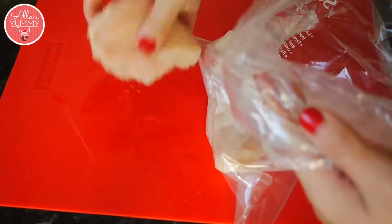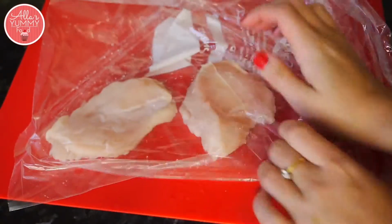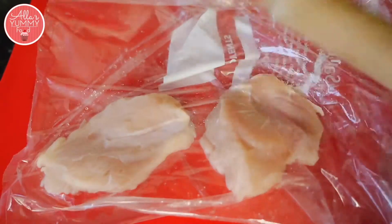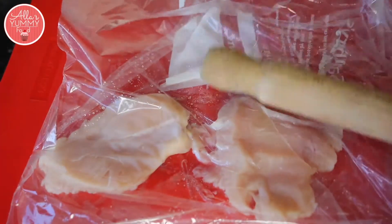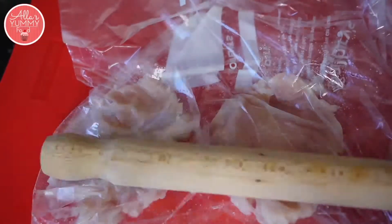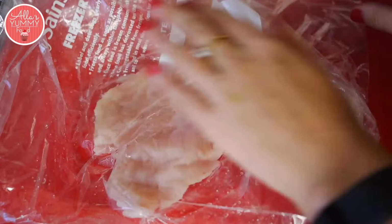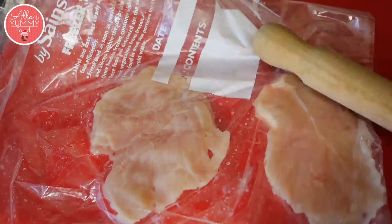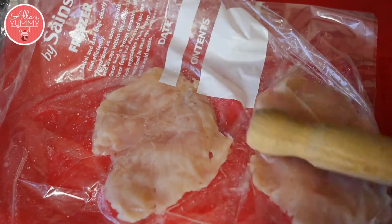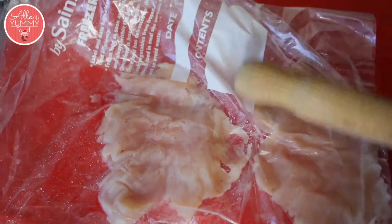You want to add your chicken escalopes into a plastic bag. You don't have to, but I like to so that the chicken juice doesn't spread all over my kitchen. And then you want to take a rolling pin and beat the chicken up from both sides, and this will make it very tender and very soft. If you have a special tool in the kitchen, called a tenderizer, you can use that, of course. I don't, so this is another way you can do it if you don't have the fancy tools.